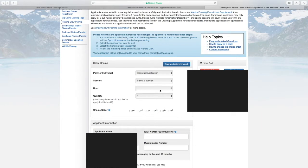You can do a party application, and if you read the supplemental information on the drawing application, it talks about party application. You can apply with another person, and if you get it, you'd both get tags, but your odds of getting the tag are less than if you were to apply individually, each of you individually. I'm just going to apply for one hunt in one species personally.